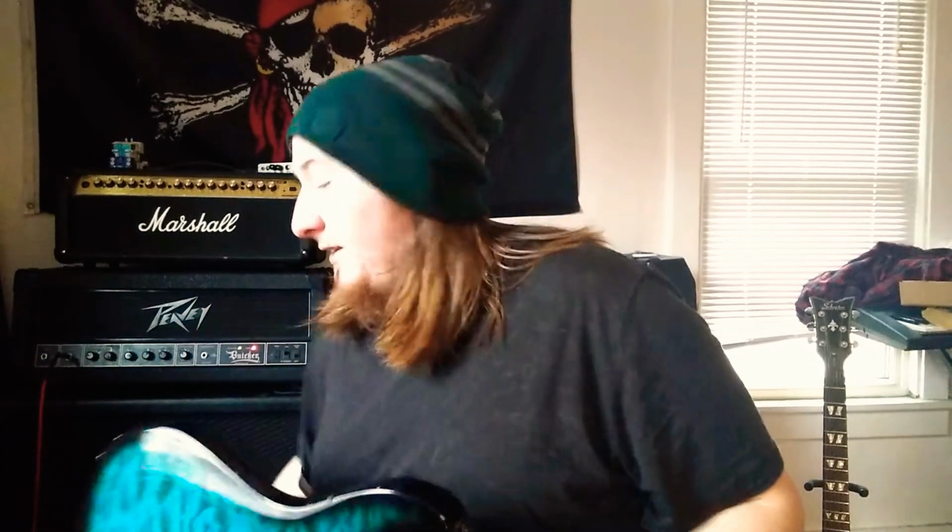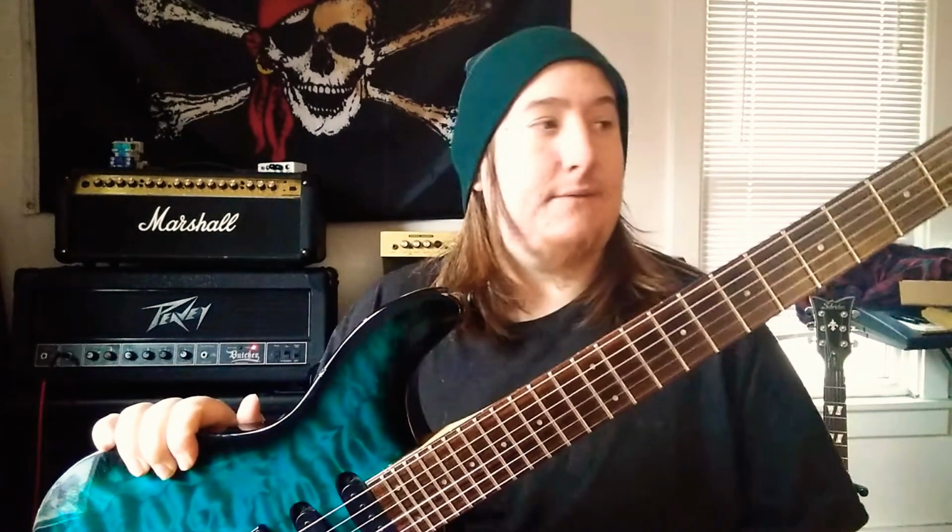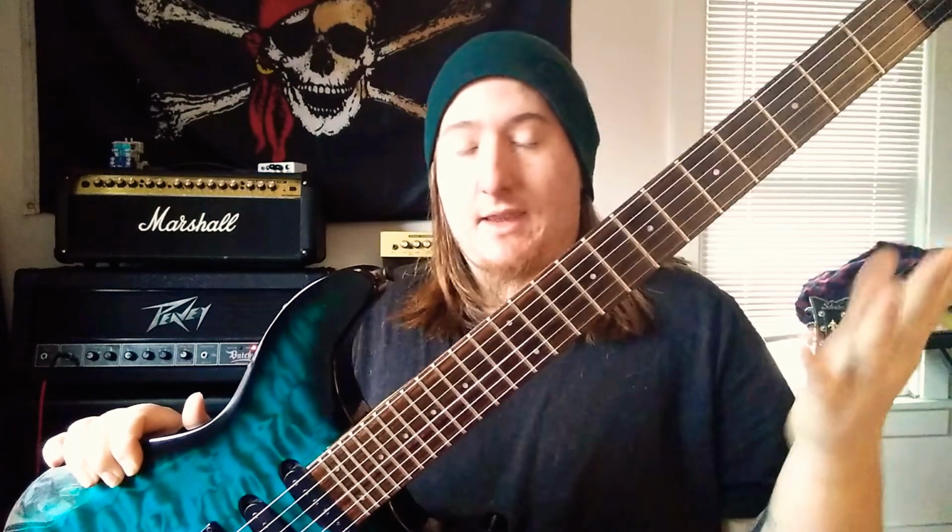So, a little backstory real fast. This belonged to a friend of mine from high school named Garrett. He was a guitar player that I met. I actually knew his younger brother because his younger brother was in my grade. And I met Garrett, and he had this guitar. And I always thought, man, if he ever sells it, I want to buy it.